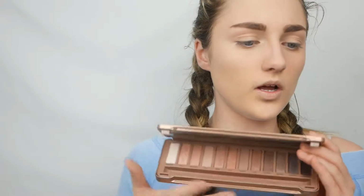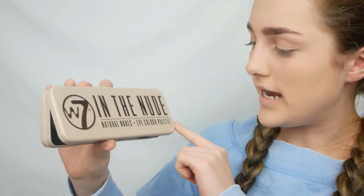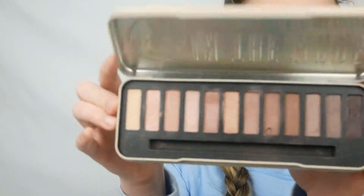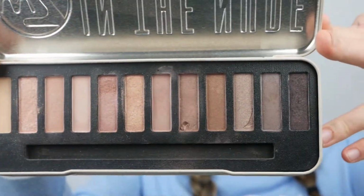So as you know, I adore my Naked 3 eyeshadow palette. And this one is the W7 in the Nude Natural Nudes eye colour palette, and those are the shades there. They basically look the same as the Naked 3 palette. So that's what I'm going to do my eyes today with.